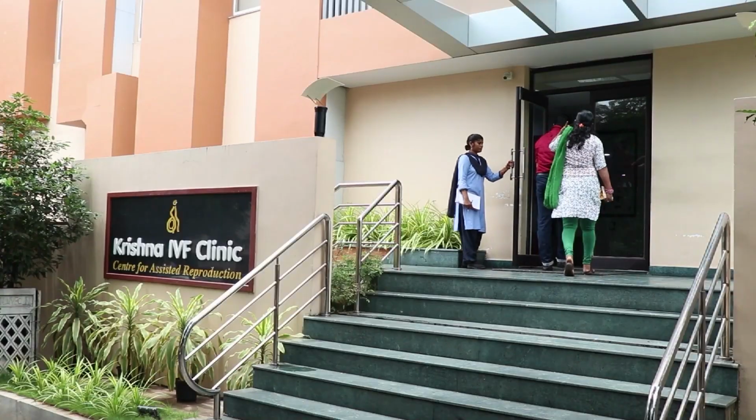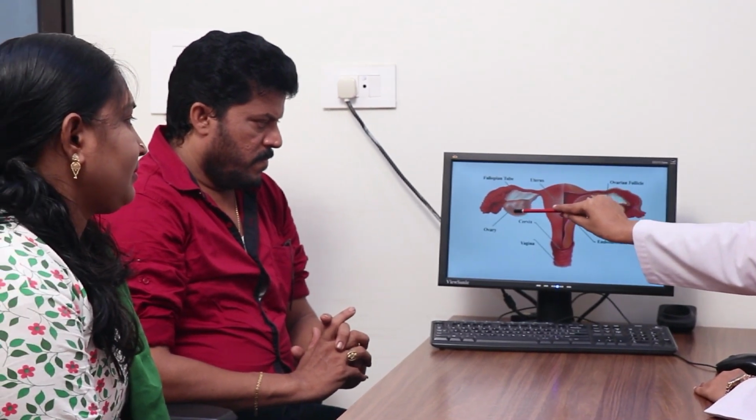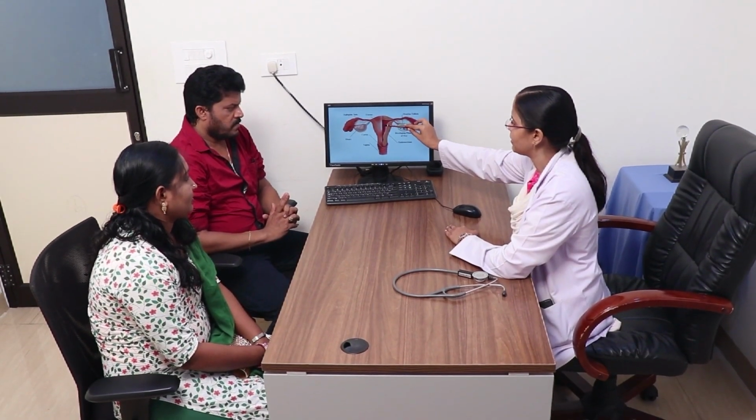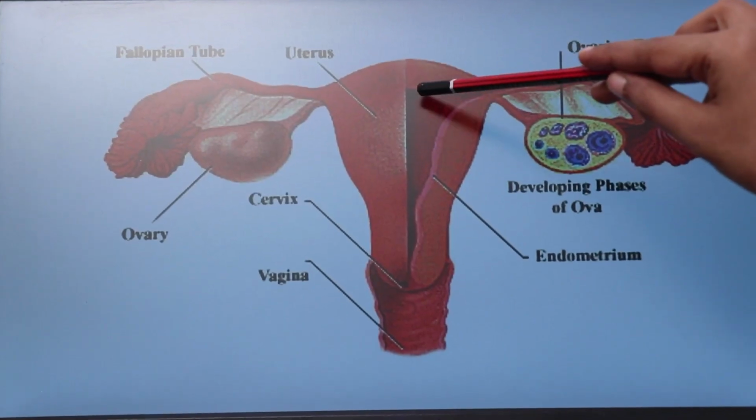When a couple decides to go for IVF treatment, a detailed explanation of the procedure is given. The cost of the treatment, the number of days to be attended, and the success rate are informed. Any doubts regarding the treatment are clarified.